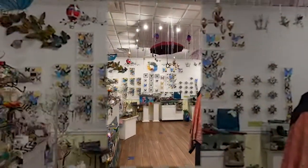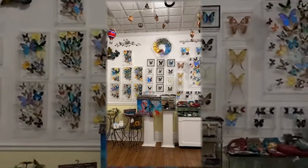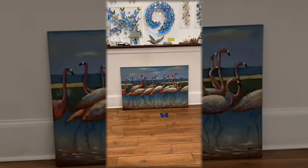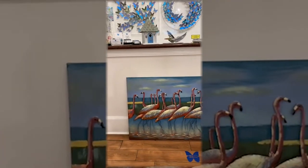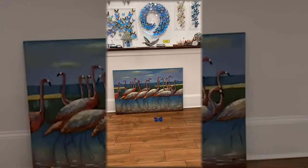So I want to show you guys a couple things to get started. We only have two of these, so I want to show you this awesome metal flamingo art. It's $350, but you guys save 15% off with coupon code EARTH15. So this is huge. It is huge, huge.